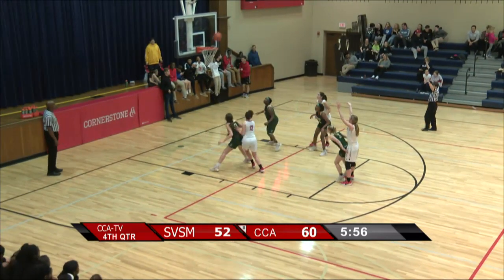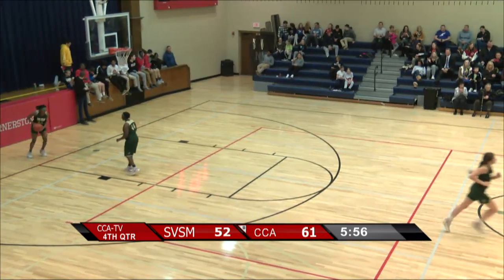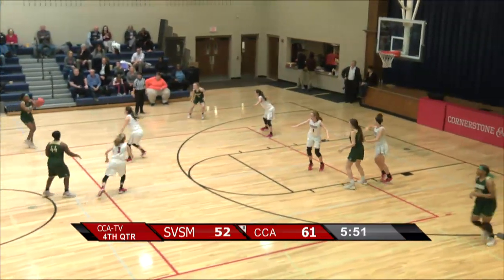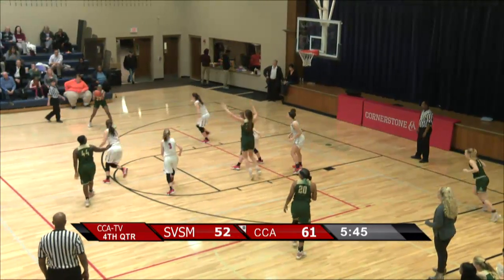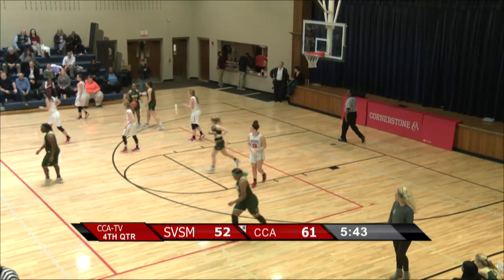Riley taking her 3 dribbles and makes it. Now Cornerstone is up 9. Certainly plenty of time for St. Vincent St. Mary's to mount a comeback, though. Ari Johnson with it. Johnson to Brooks. And they are going to call a travel.